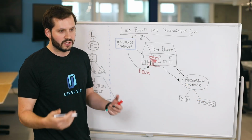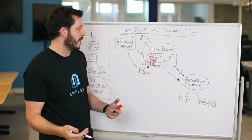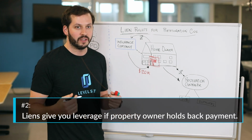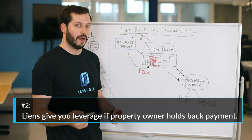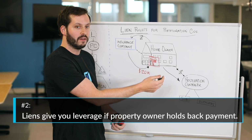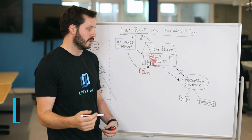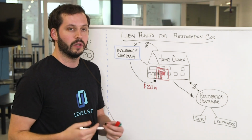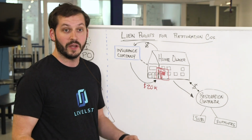In some cases, obviously homeowners can be a little dodgy maybe. Perhaps they don't make that $20,000 payment right away, and that's where the lien rights are going to help you yet again. If that payment hasn't come, maybe the insurance company's made it, maybe it hasn't made it to your bank account yet, you still want to make sure you have those lien rights. Otherwise, you might not be able to collect any of that money. You might go to a lawsuit, which would be a lot more terrible and expensive.